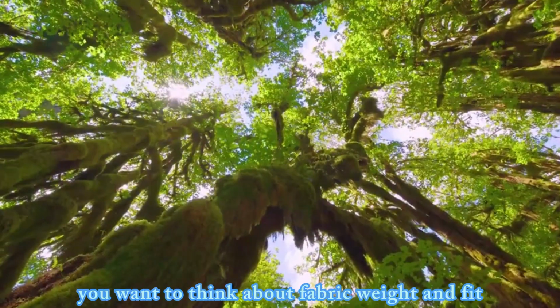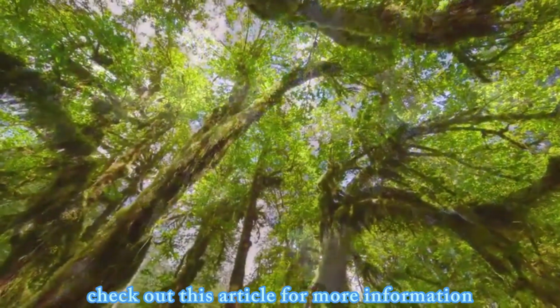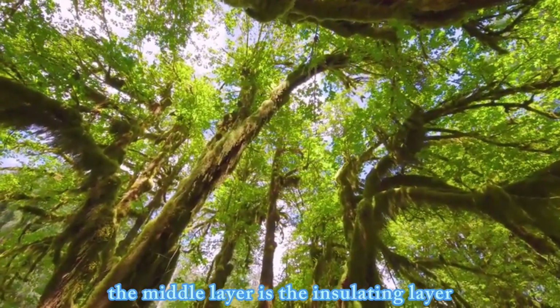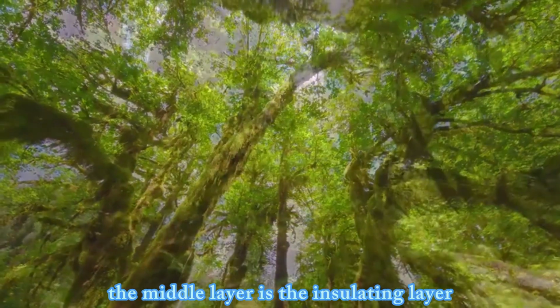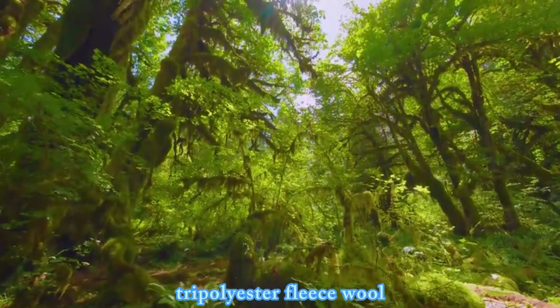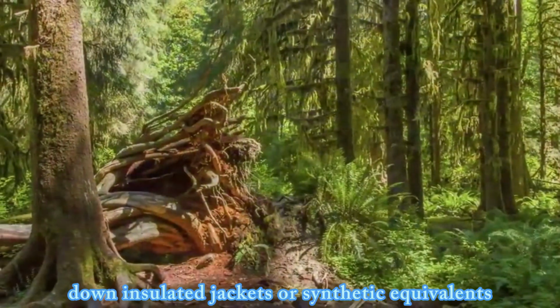You want to think about fabric, weight, and fit. Check out this article for more information, as it's a personal decision which fabric is best for you. The middle layer is the insulating layer. The warmer this is, the warmer you will be. Try polyester fleece, wool, down insulated jackets, or synthetic equivalents.